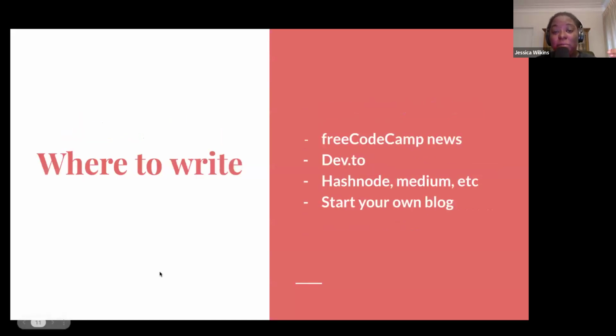All right, so now we've written our article. Where do we actually publish it so the whole world can see it? So I listed just a few options. There's plenty more, but these are a few options. Since I work at FreeCodeCamp, I'm going to promote FreeCodeCamp News. And for FreeCodeCamp News, there's an editorial process.